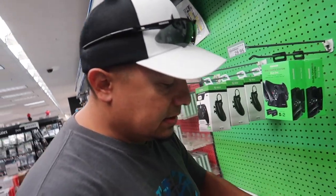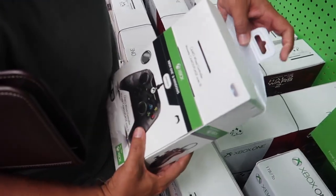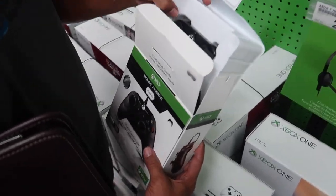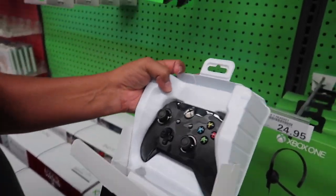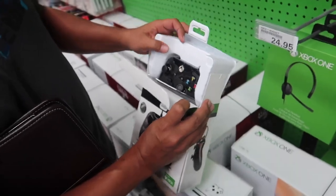Is this controller a special edition here? I just gotta see this because this is a camo Xbox controller. Camo Xbox controller, camo. Right? I don't know, you can't really see the camo. You have to move it a little bit. But in the dark, you wouldn't be able to see it though. Yeah, true.